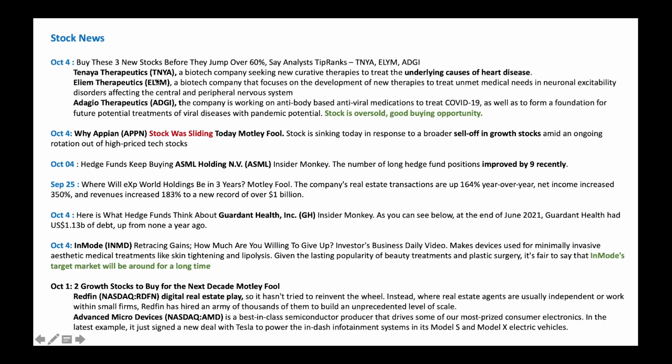Tenaya, it's a biotech company, basically trying to prevent heart disease here. And we got ELYM. It's again unmet needs around central peripheral nervous system. And we got Adagio. It dropped big time yesterday. It's into COVID-19. Stock is completely oversold. I would recommend buying slowly and hold a small position in ADGI here.